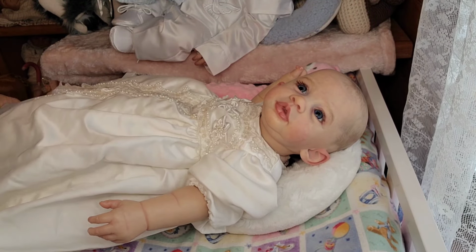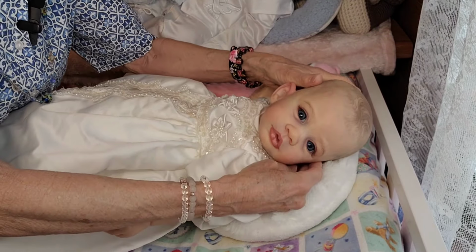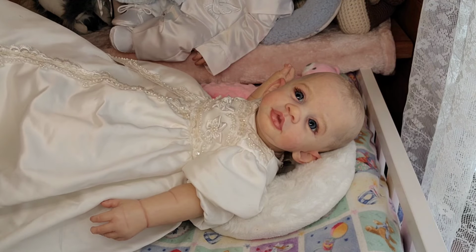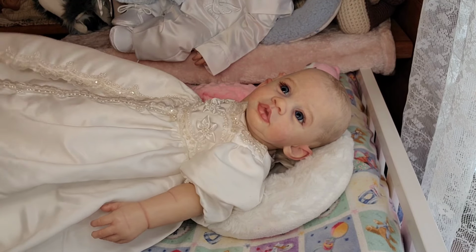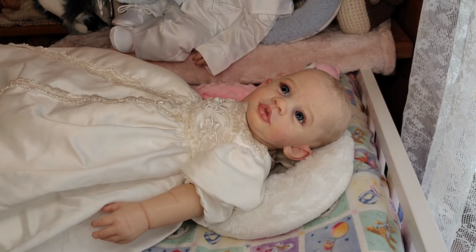I mean, can you believe this dress? I'll show you in just a second here. I'll pull it out and show you. It's just unbelievable. Wow. See, the thing is, you guys, I've never had a dress like this before, so I'm pretty amazed. So here it is.